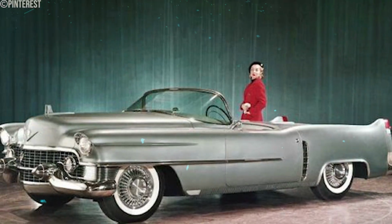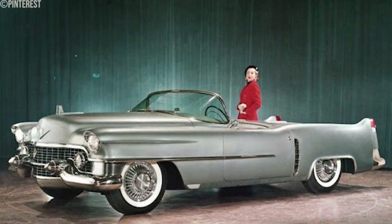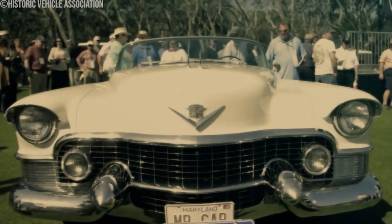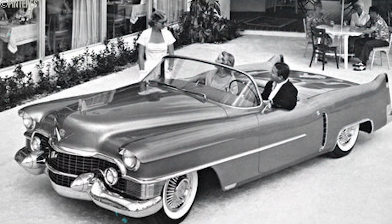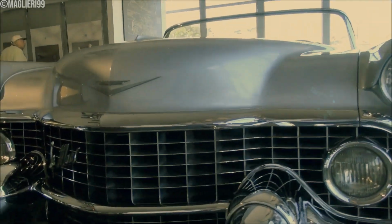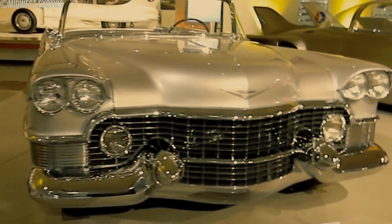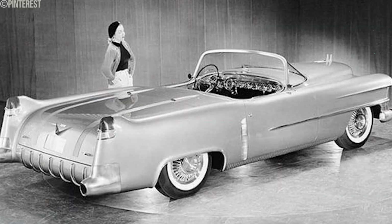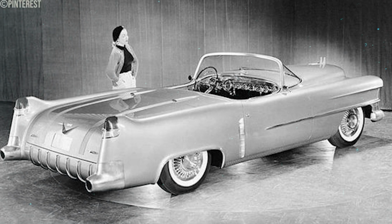The 1953 Cadillac Le Mans was an exciting concept car that took inspiration from the famous 24 Hours of Le Mans race in France. It was designed with sleek lines and a sporty two-seater layout, giving it a look that was both elegant and athletic. The car was Cadillac's attempt to create a concept that combined luxury with high-performance elements, capturing the imagination of car enthusiasts in the 1950s. The Le Mans had a long, low profile, which contributed to its aerodynamic shape.